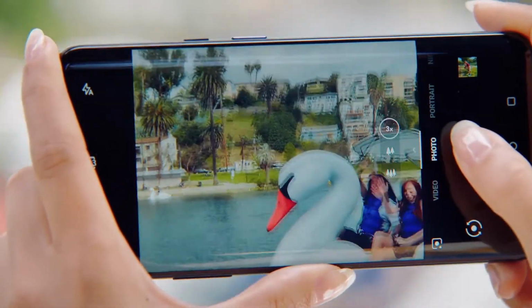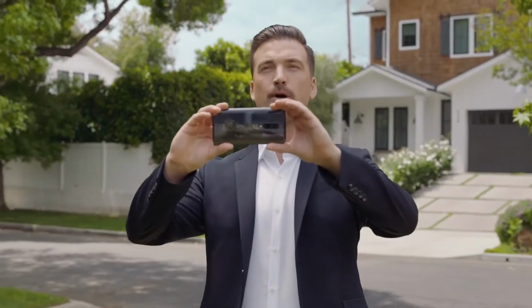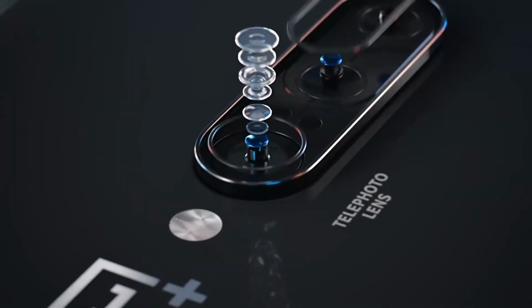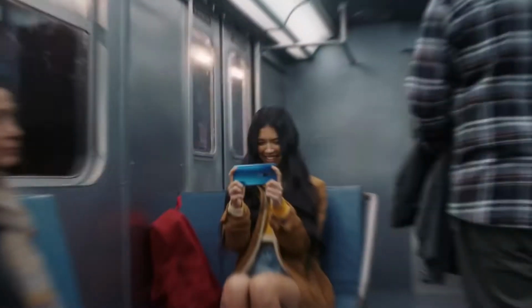So you've got a 13-78mm lens in your pocket at all times. That's superb versatility if you ask me. As for the image quality itself, though not the best of the best, it still comes very close. So that's a non-issue to me. Camera is covered well this year by OnePlus.